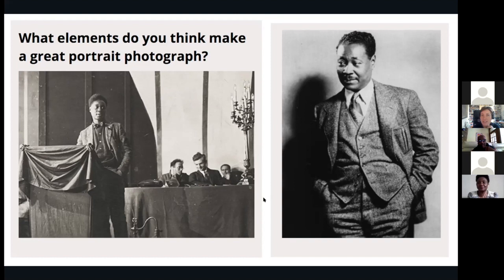Lucy in chat has said candid portraits are best. What do you mean by that, Lucy? I prefer it when they're not posed and you can see an element of what a person was actually like. Mm. Yeah, that's good as well.